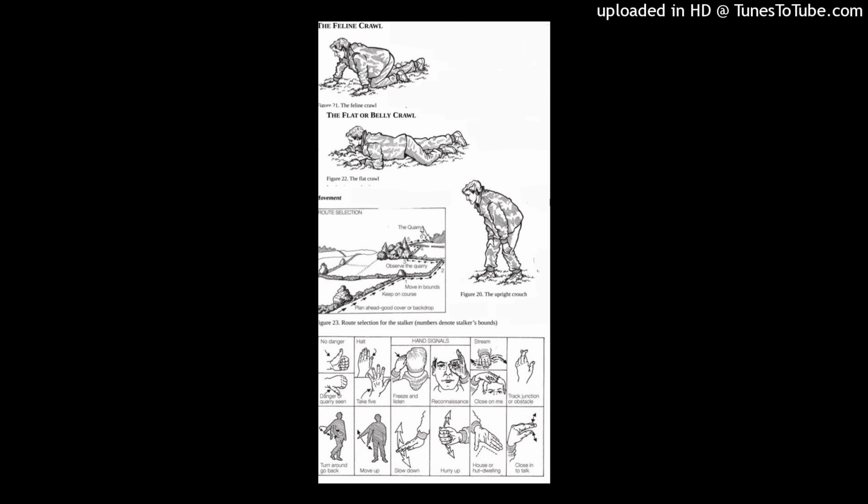Hand signals. The hand signals military trackers use are a refinement of infantry hand signals. Such is their importance that trackers always rehearse them immediately before a patrol. The group may have its own variations relevant to that particular theater of operations. The number of silent hand signals is kept to a minimum so as to avoid confusion.